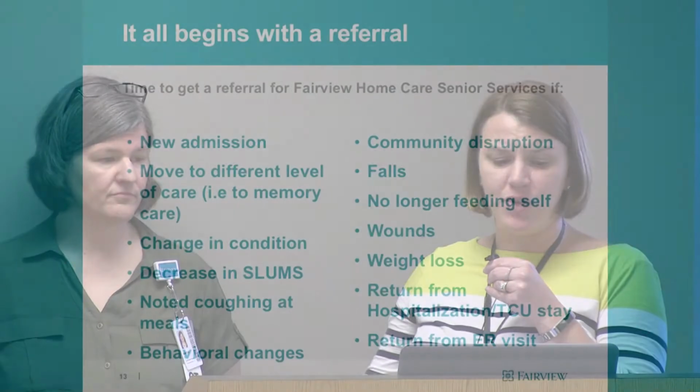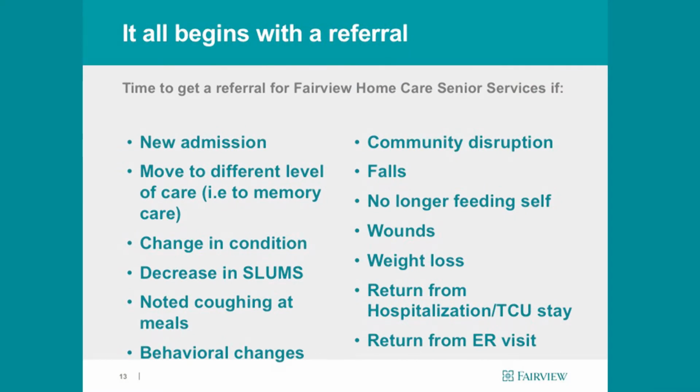If they move to a different level of care, let's say they go from independent living to assisted living or assisted living to memory care, that's a great time to bring us back in. If there's a changing cognition or changing condition, they've been sick, they went out to the hospital, they've had multiple UTIs, they had pneumonia, the flu, whatever, any kind of change. They're no longer coming down to the dining room on time. Or when they come, they're totally disheveled and look like they haven't showered in a month, or whatever reason. Those are all good things to have us come in and take a look at.